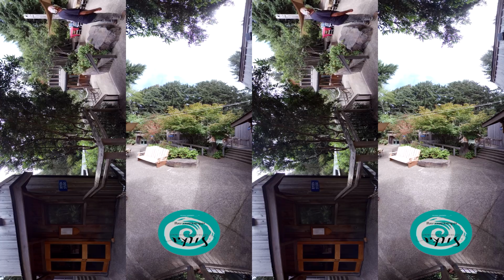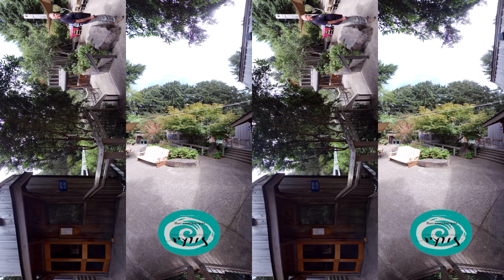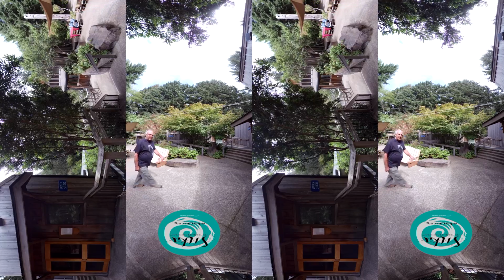So here we are in the central courtyard. There's all sorts of really nice things that happen here pretty much every day. People eat lunch, there's projects and classes that happen here. And so let's go into the studio and see what is happening.